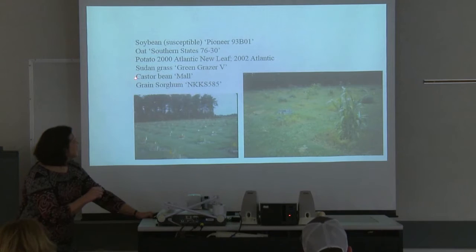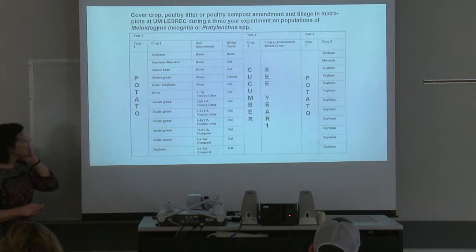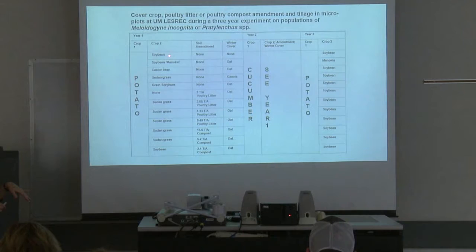Then we looked at grain sorghum as well, again looking at an economic crop. Okay, so this is the design of our experiment, and don't get too lost in the detail, but basically we had soybean. We also had a resistant soybean that we wanted to look at, Minocan. It was bred by the University of Maryland soybean breeding group. We looked at castor bean, sorghum Sudan grass, grain sorghum, and then we had bare ground, of course. And then the treatments were repeated for Sudan grass.